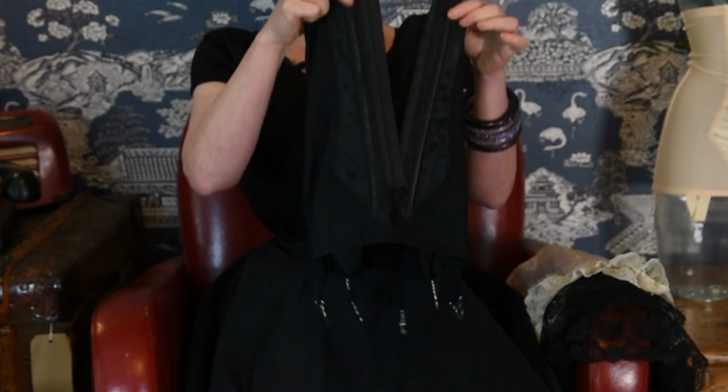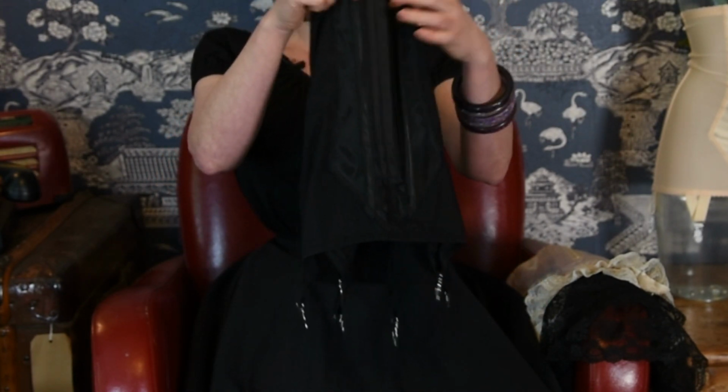So that's the inside with the 2 little boning channels there. An underbust girdle has an advantage over just a waist-high girdle, in the fact that you don't get that little bit of flub or muffin top above your waist. It's great for eliminating that, and it really is good for giving a smooth line from your bust to your hip under tight wiggle dresses and tight-fitting clothing.